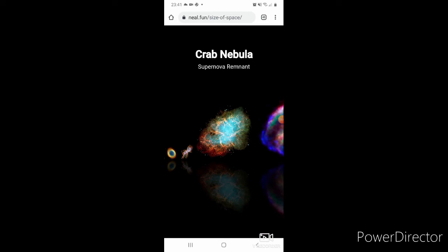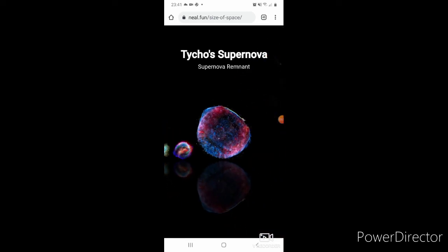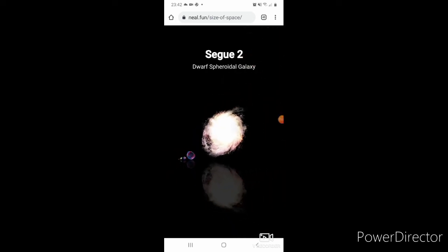This is the Crab Nebula. It is a supernova remnant, so it is not exactly a nebula. And this is the Kepler Supernova. It is also a supernova remnant. And then there are supernovas and stuff. And this is Tycho's supernova remnant.